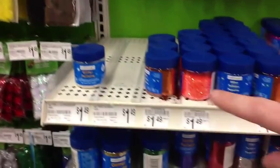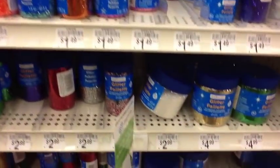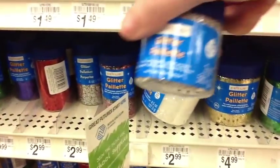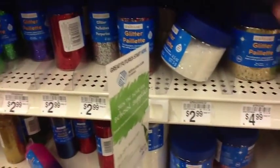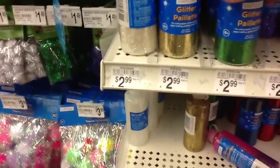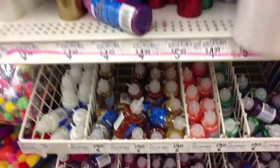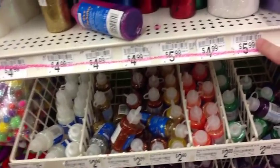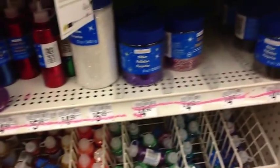As you see, they're $1.49 for the smaller ones. The small ones are 2 ounces for $1.49. The larger ones are 8 ounces, and they're $4.99. And the medium size ones are 4 ounces for $2.99. And then they have a couple like big ones. They have this big thing, 12 ounces. And I think that's $5.99. So that's what they have here.